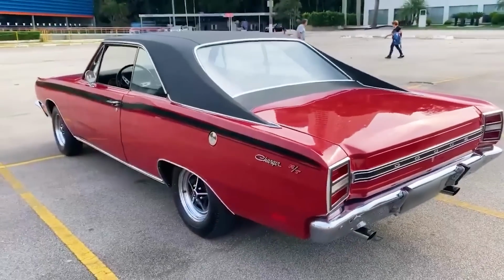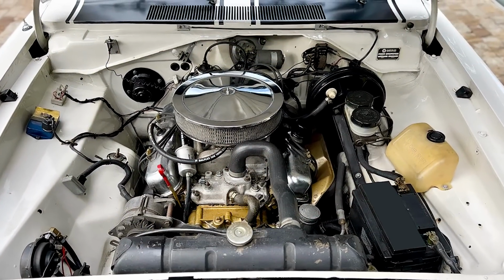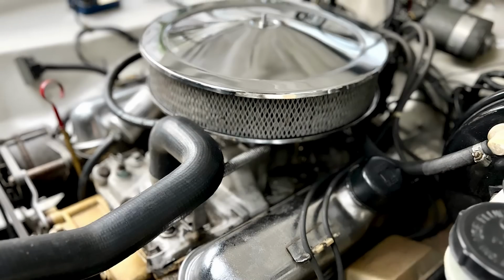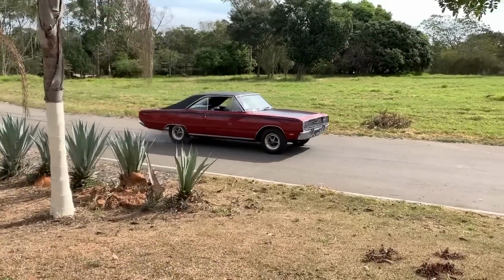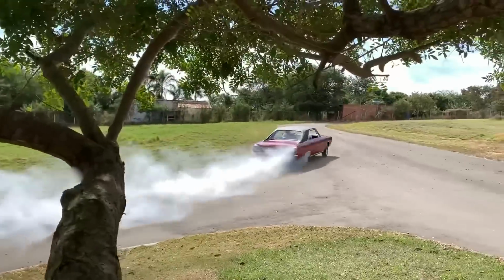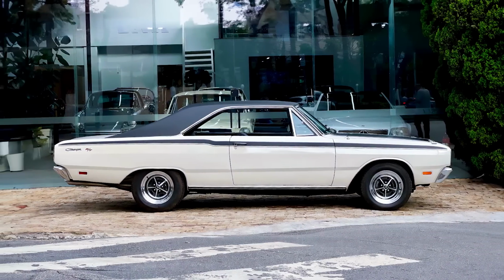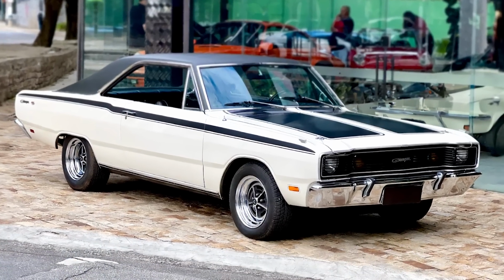In 1971, they released the Charger RT, their performance model that included a 215 horsepower 318 cubic inch engine with dual exhaust and a 4-speed manual transmission. At the time, the Charger was considered the fastest car that one could buy in Brazil. They stopped making it after a few years, and now it's a rare gem that only a few lucky collectors can own.